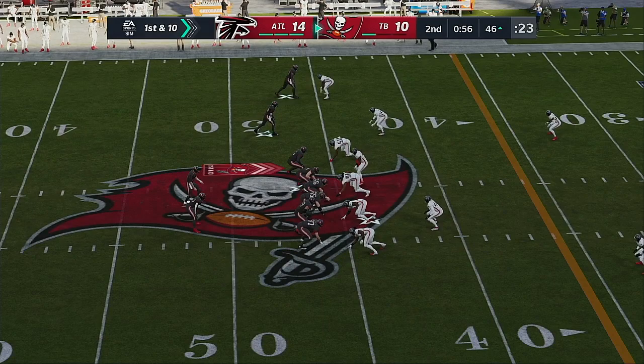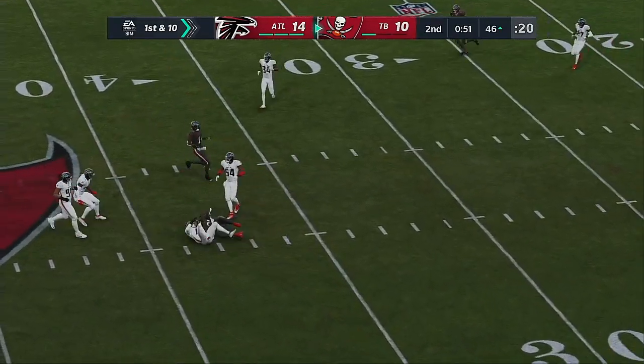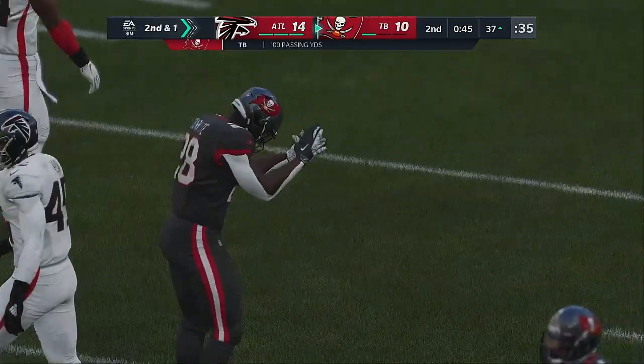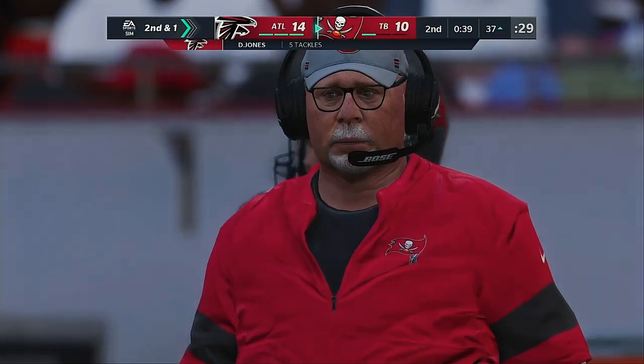Back-to-back good plays have them on the move on first down. Operating from the gun, Brady. That's to his running back, Leonard Fournette. And he's going to get a solid gain of 9 before being brought down. Second and right at a yard. A 9-yard pickup, just 1 yard away from 3 consecutive first down plays.